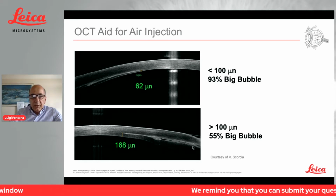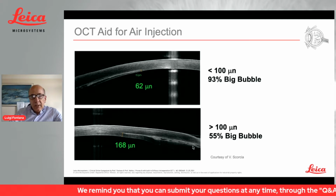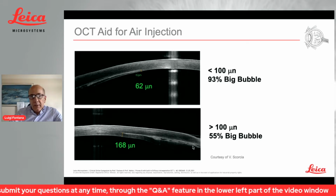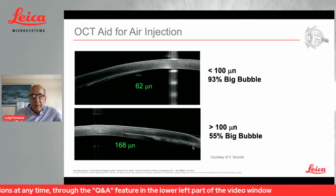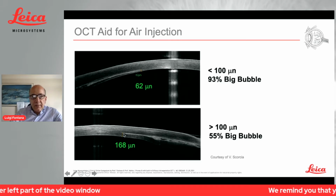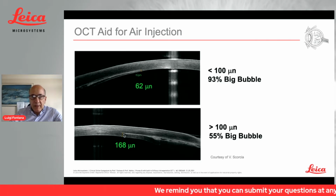As you can see, this is a paper that was published a while ago, showing that if the cannula is placed very deep in the stroma, the chances of getting a big bubble formation are very high, whereas if you place your cannula not deep enough in the stroma, as in this case 160 microns from the Descemet membrane, chances of getting a big bubble are far less.